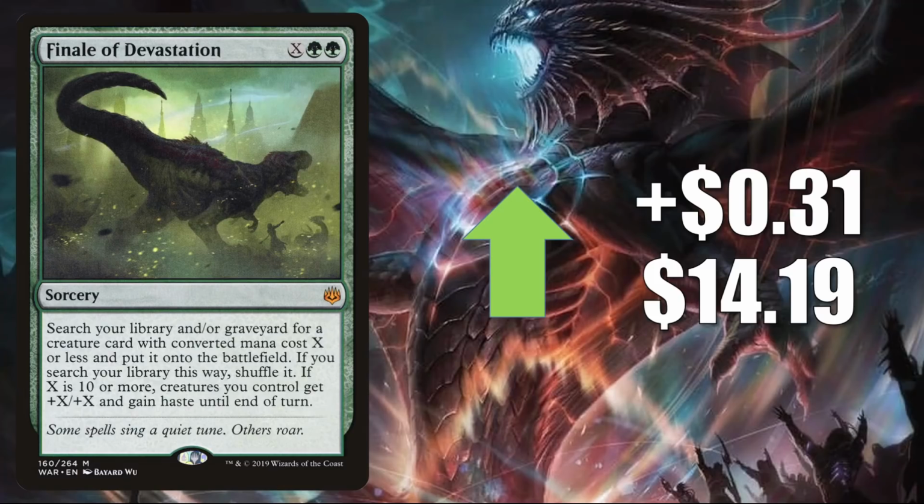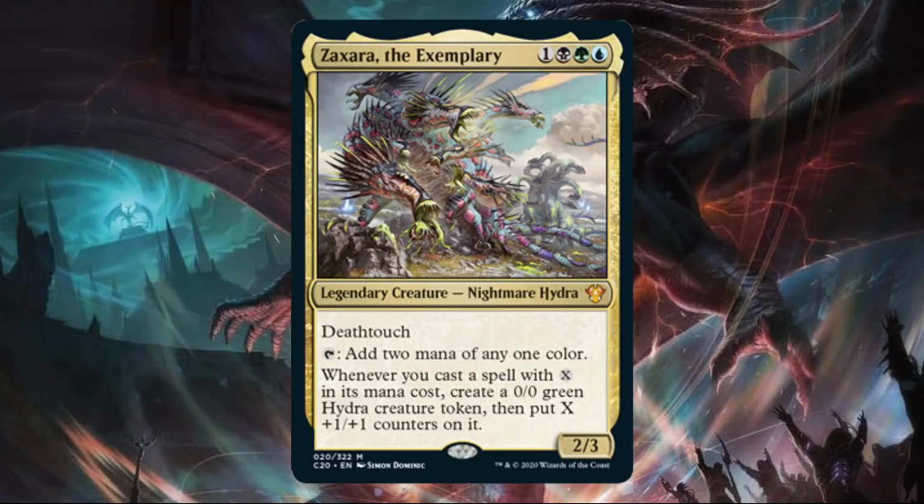We got to see all the cards over the last couple of weeks for the Commander 2020 decks. And this could be a good upgrade to Enhanced Evolution. And there's a card in that deck that a lot of people are excited to build around. That card is Exara the Exemplary, and Finale of Devastation is one card that could play well in a build around this. But we're going to see more cards going up because of this particular card later in the video as well.